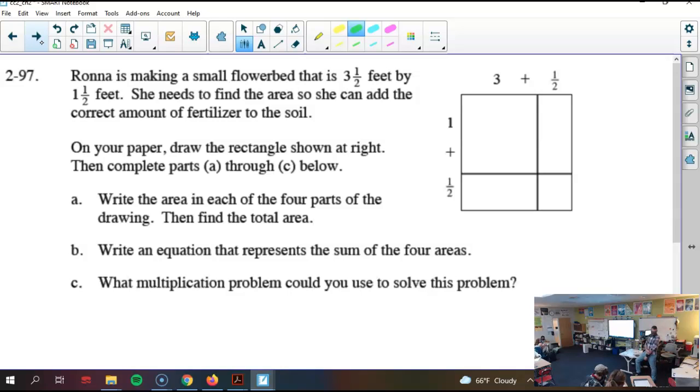And you've got this on your paper, don't you? Yep, this is on your paper. Some of you already did it. So the method we used last week with the rectangle, go ahead and try that here. How big is this flower bed?